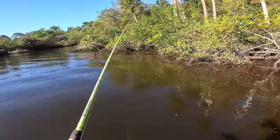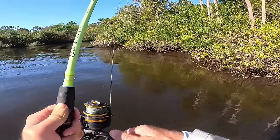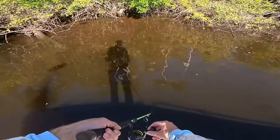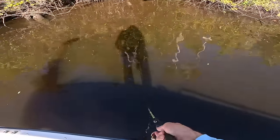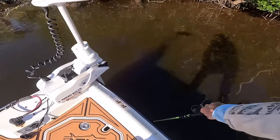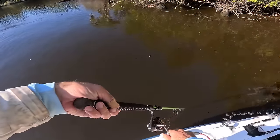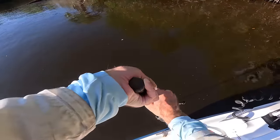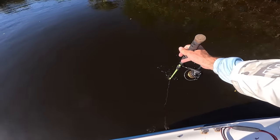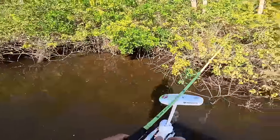Oh, that log got me. I thought it was a fish for a sec. After I get this out, let's just start throwing the cast net. So what's key, if you ever get stuck on some underwater logs, is you reel up to the lure if it's just one single hook, and you try and just push it out, which normally works, but right now, not so much. Come on. Got it.